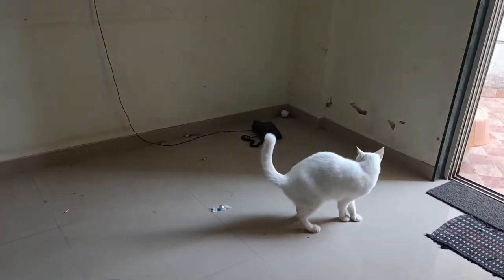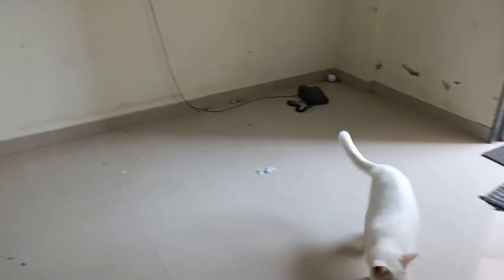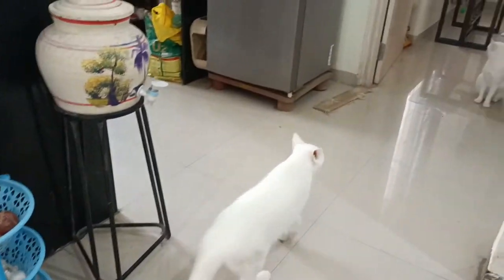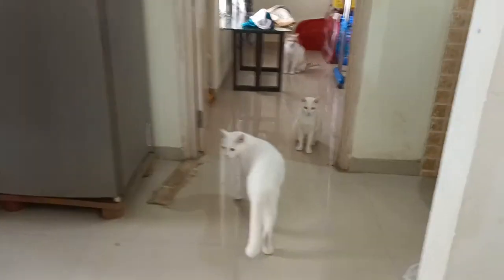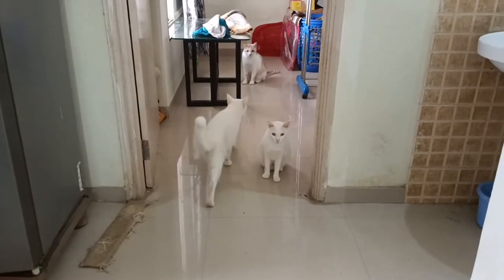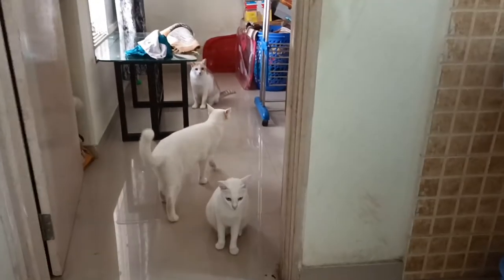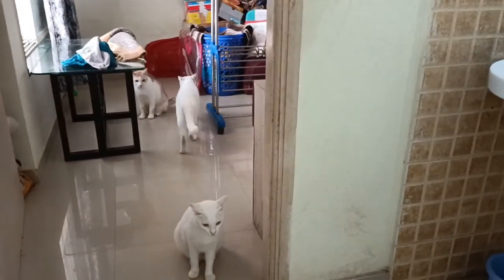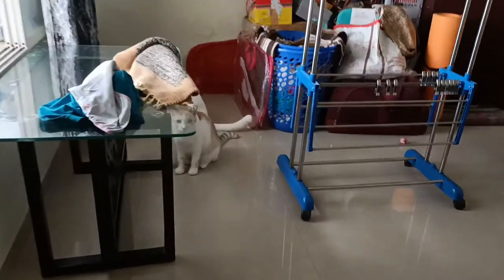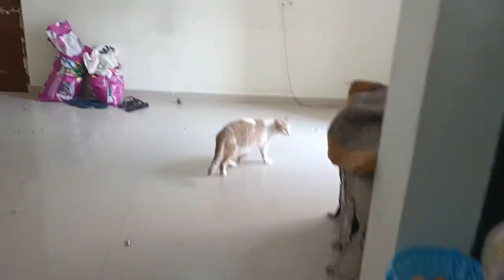Momo, where is our sofa? Where is our sofa? Where is our boot stand? Where is our sandal and boot stand? Where is our sofa? The cats are curiously monitoring each and every detail in the house.